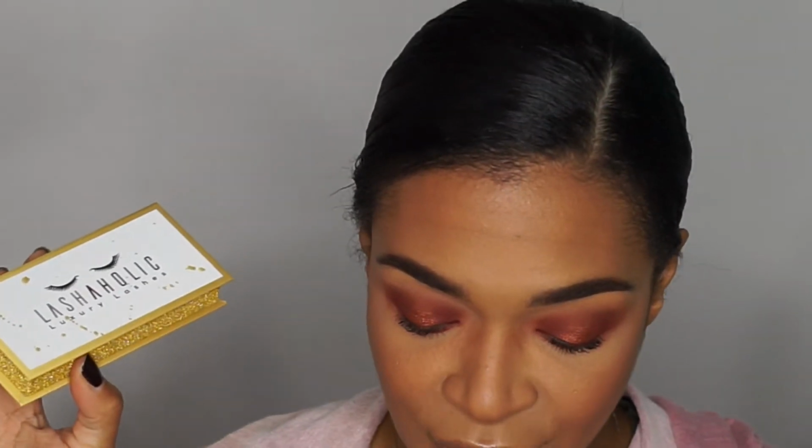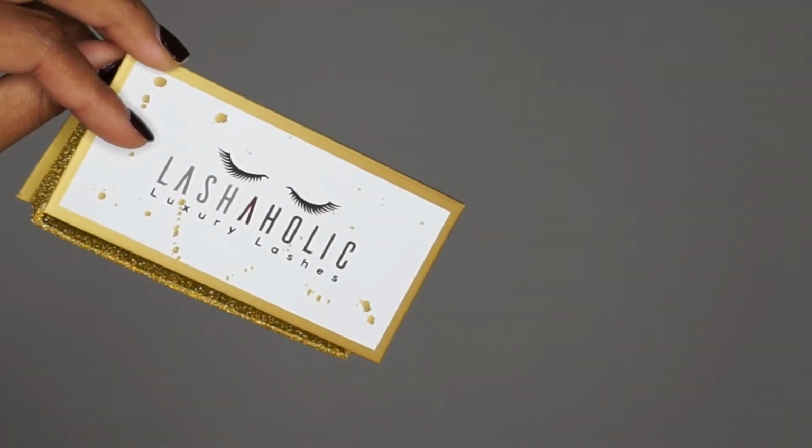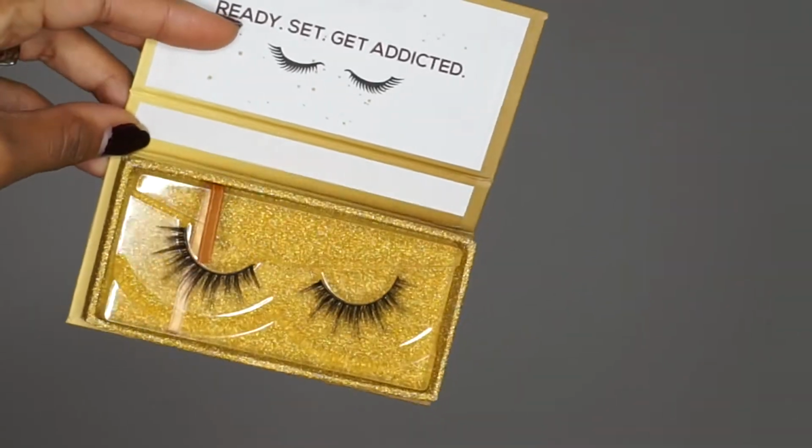So next product that I see in here are these Lashaholic lashes in Instaglam false eyelashes. Now, to be 100% honest with you guys, these lashes are a little weak for me. While the lashes are getting a little tacky, we're going to keep going with the next product, which is this Jante Blue Glittering Star Eyeliner.